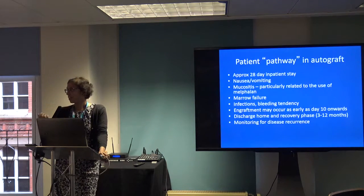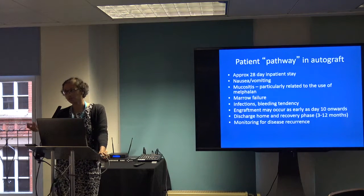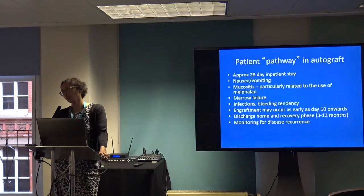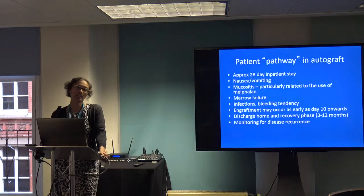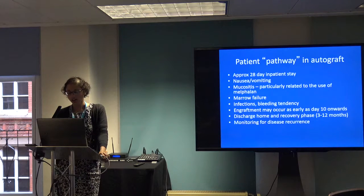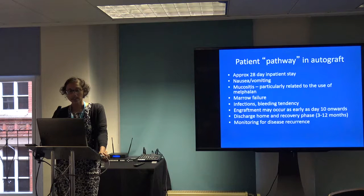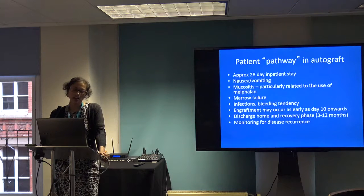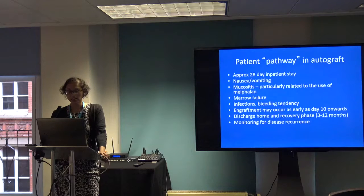So in terms of the patient pathway in an autologous transplant, you would expect to be in hospital for about a month. Main side effects are those of chemotherapy, so nausea, vomiting and mucositis, which you're, I'm sure, very familiar with, and is particularly something we see in the context of using melphalan, which is sort of a backbone of many of these regimens. And then having very low blood counts, so what we would call bone marrow failure, and therefore a higher risk of infections and a risk of bleeding.